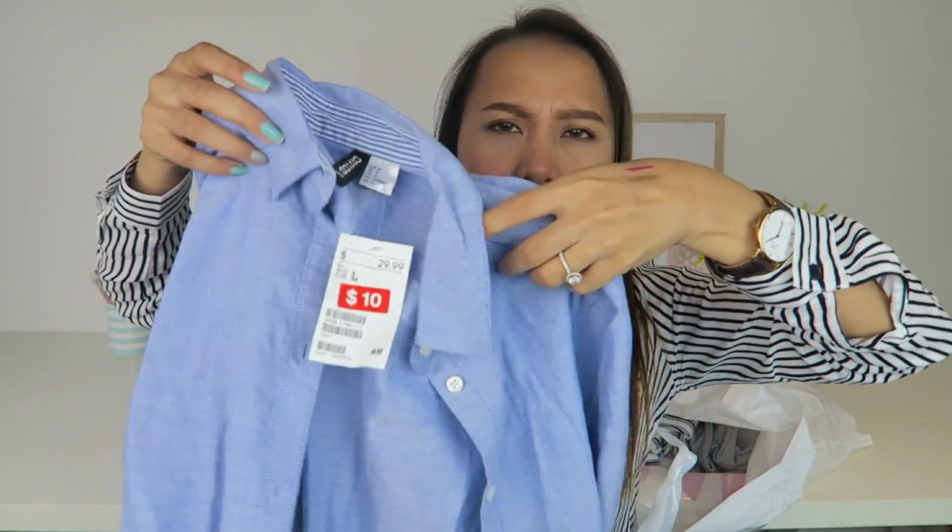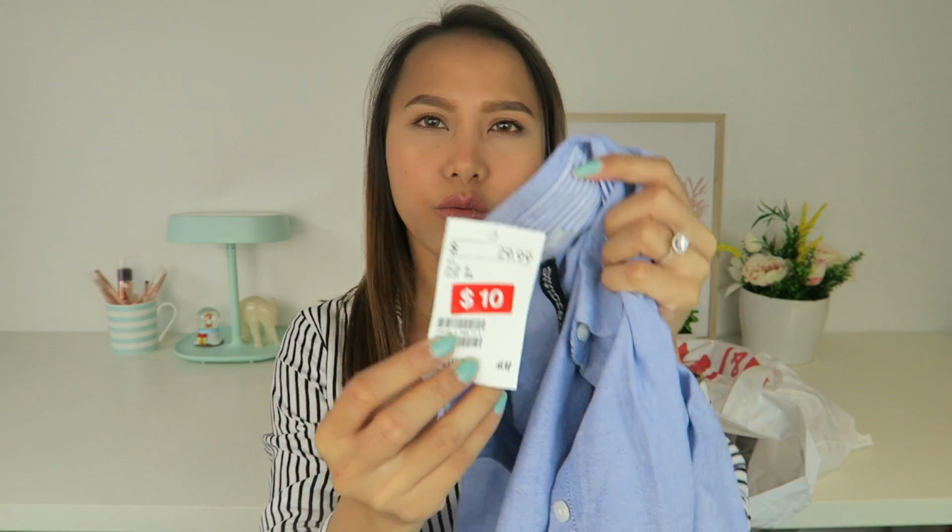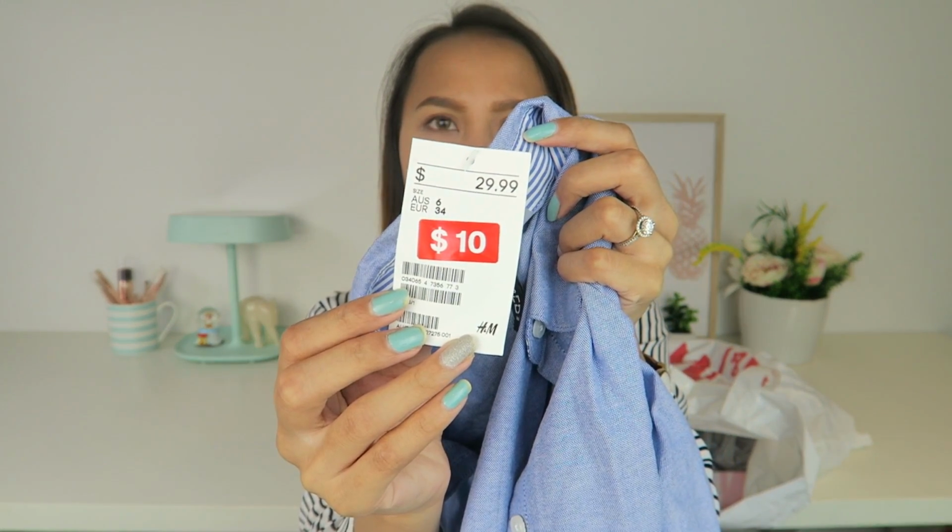And then, I got this top right here. Maganda yung quality ng H&M. Tapos kapag nag-sale sila, like, you know, sale talaga, ang gaganda ng mga deals. This was originally $30 and I got it for only $10.